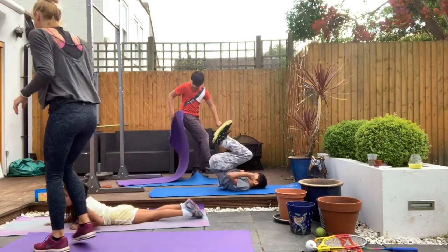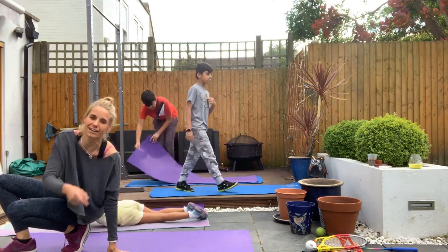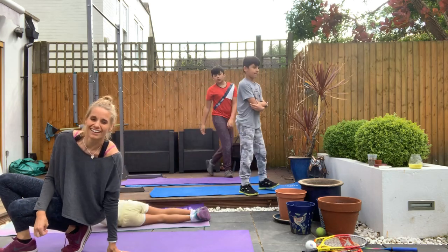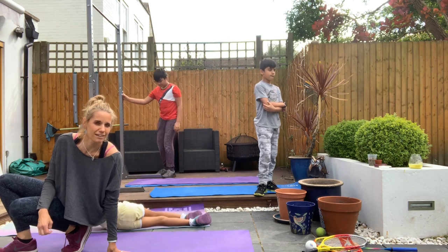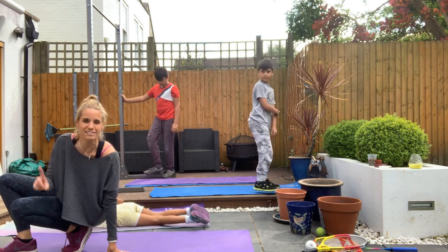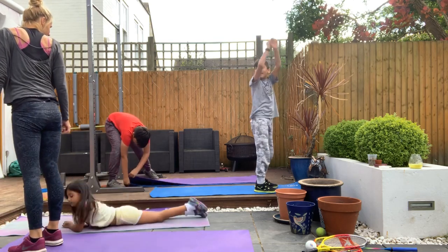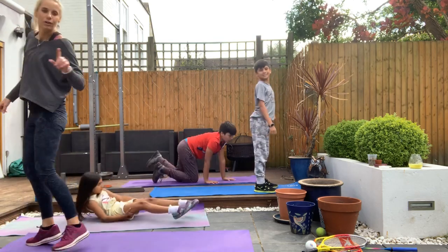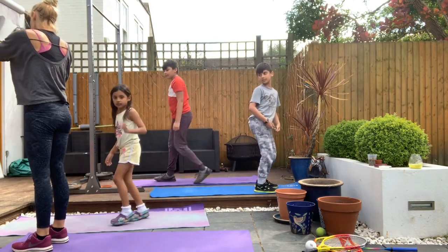Have a couple of practices before we get going while Harry's rolling out his mats. I've got the stopwatch on my wrist. I'm going to time it for everyone. So are we ready? We start up in standing. 60 seconds. Count your own, or parents count for your children. 3, 2, 1, off we go.